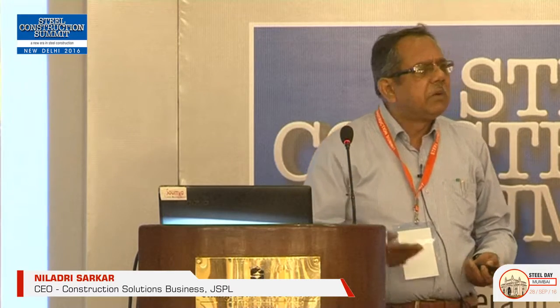Huge advantage: the weight of the structure comes down. Cost improvement: there's hardly a 5% cost increase, but the weight comes down drastically. Full benefit to the client, full benefit to the structural designer. A very big advantage from the perspective of cost.